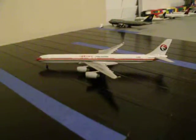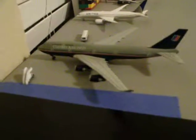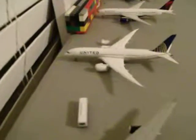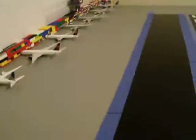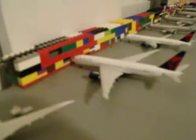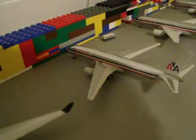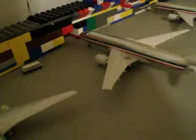This one is going to Bangkok. United 747, that is going to be for chartering service. He is going to Istanbul, Tokyo Narita, Dublin, San Francisco. He needs some maintenance work. Yeah, the wingtip fell off. I dropped it. Not happy.